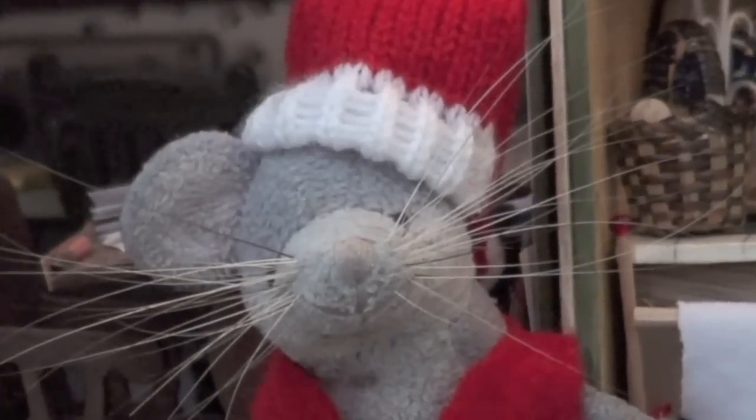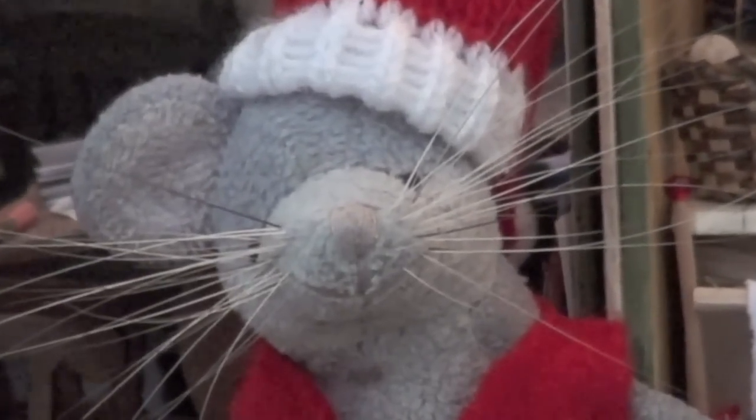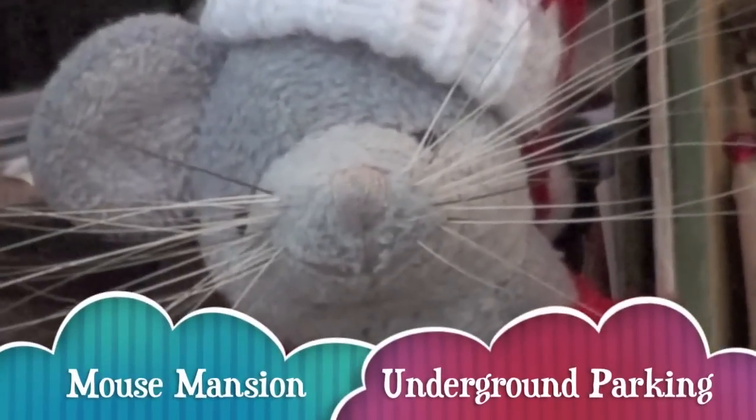I'll check out the border on my wall in my loft. It's cats. You can never be too prepared as a mouse. You gotta keep an eye out all the time. Now, you ready for the really exciting part of this house? I have underground parking.